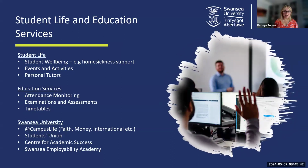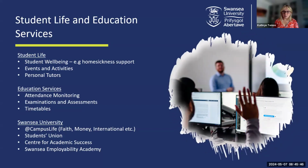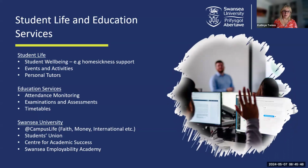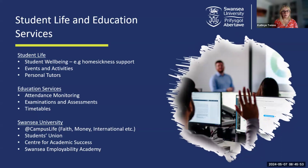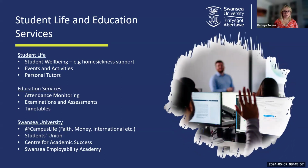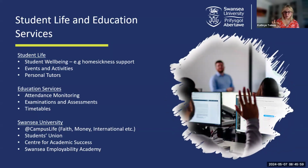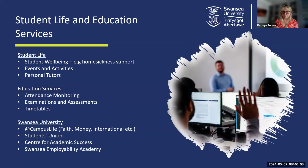And then we have two teams which are really focused on getting students to make the most out of their studies. So first of all, we have the Centre for Academic Success. So this team will run various workshops, drop-in sessions for students who would like to really hone in on a particular area of their academic experience that they'd like to improve on.